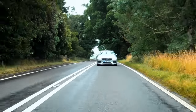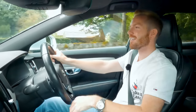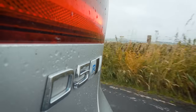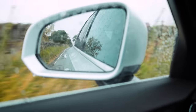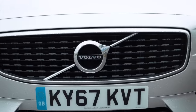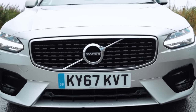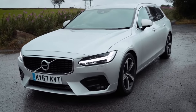In terms of service and reliability, I'd find a good Volvo specialist and stick with them. Although what I would recommend is every couple of years, take it to a Volvo main dealer for a service, because they do things like software updates, which are becoming more and more of an issue these days. There have been a couple of recalls on the V90, but it wouldn't put me off buying one. Overall, it feels like a car that's been screwed together to a high standard. To say this one's done 60,000 miles, there are no rattles, squeaks, creaks. It's all as solid as the day it left the factory.